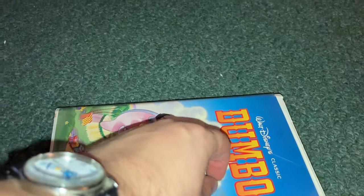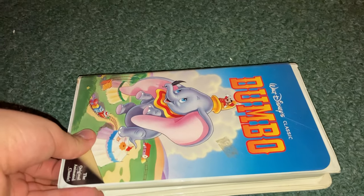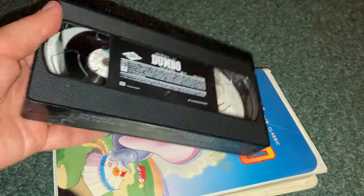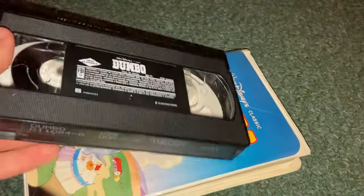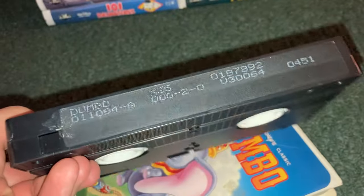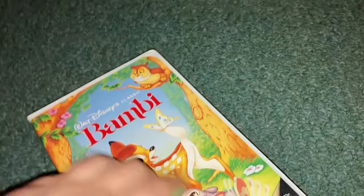And we're not done, because we have the 91 VHS of Dumbo. Got this copy back in 2017. They kind of remastered the case when they released The Jungle Book. They remastered Alice, Dumbo, and Sword in the Stone. And when The Rescuers was released, that's when they repackaged Robin Hood. Here's the tape, the ink label. Print date is January 10th, 1994.